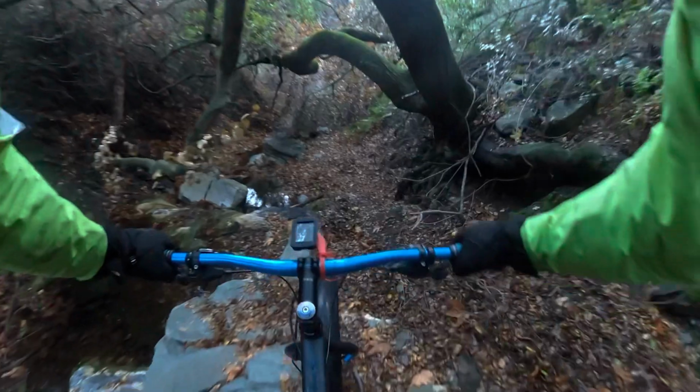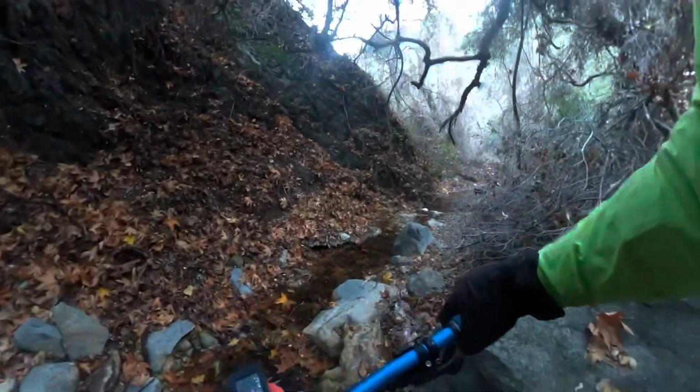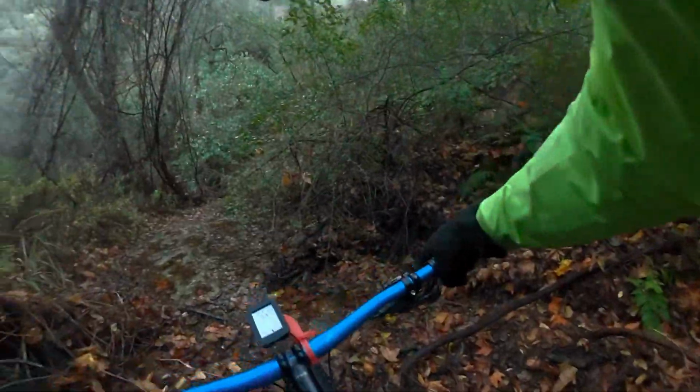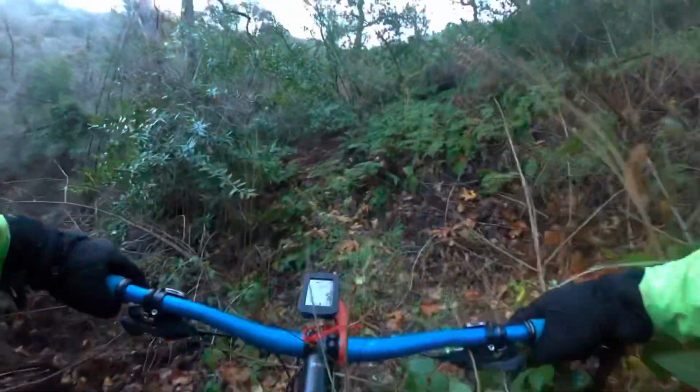So here we go. And there'll be all the sections I have to walk. Just gonna let it roll. I gotta hustle because I'm way up here, and I got half an hour of time to get to my truck.